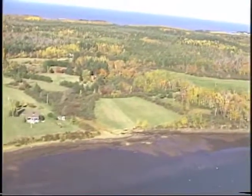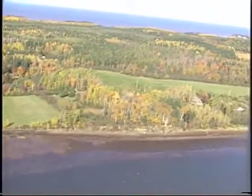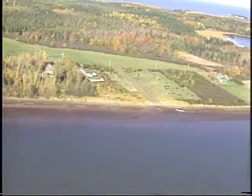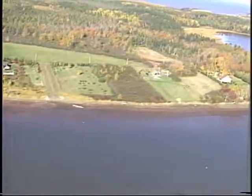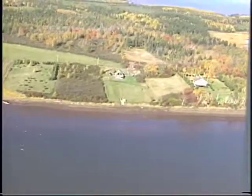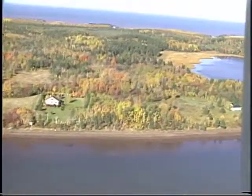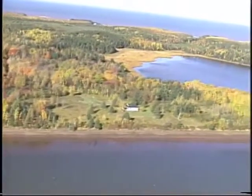There's a mixed sediment in the intertidal, extensive low tide flats, mixed sediment, and then there's a low erosional scarp at the top. There are many homes or cottages built along Caribou Island. It's quite a popular area to come in the summer. The pleasure craft anchored offshore. And there's a number of embayments like this one coming up.